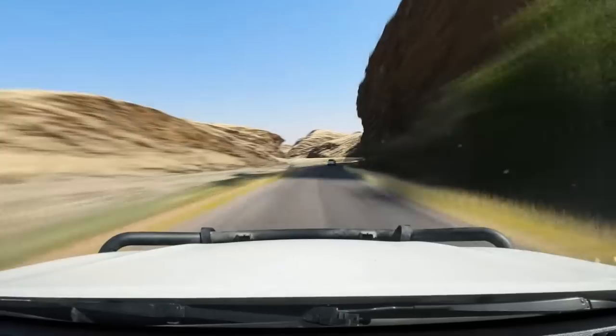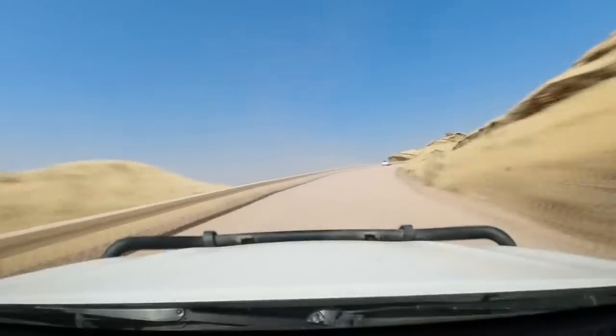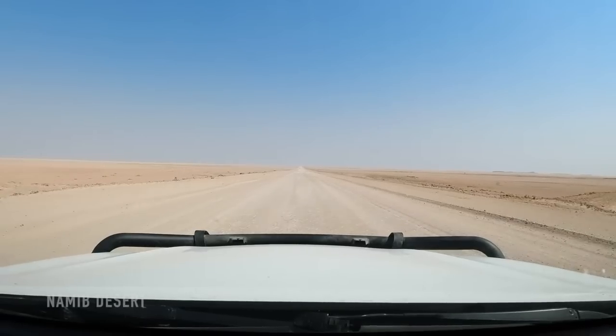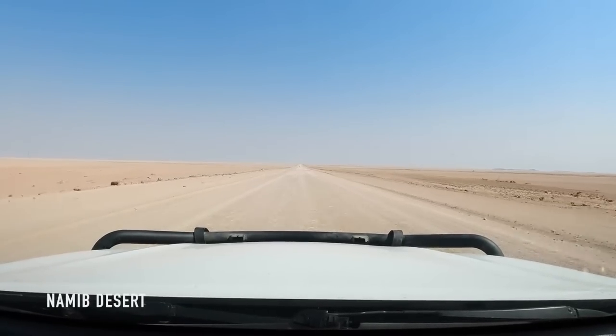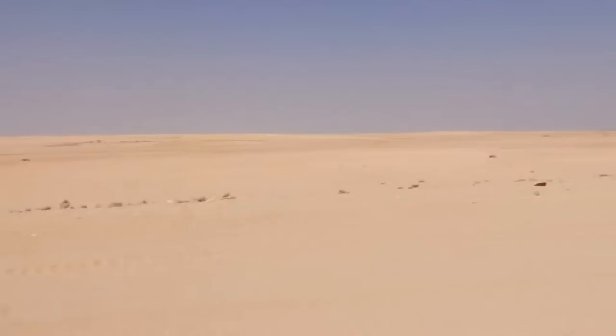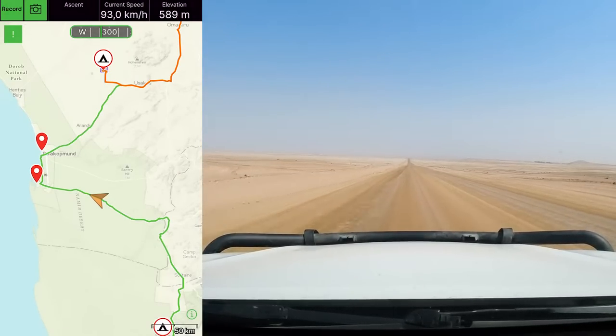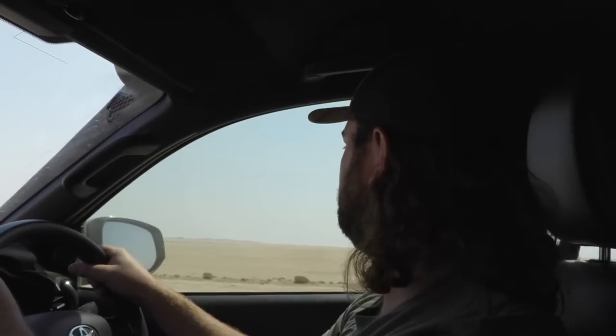On the western side of the river, we start ascending again, and when we reach the plateau, we find ourselves in a very different world. Hello again to the Namib Desert. This section of the drive through the desert towards Walvis Bay was probably the most boring of the entire tour, and it was quite a fight to stay awake and stay focused.